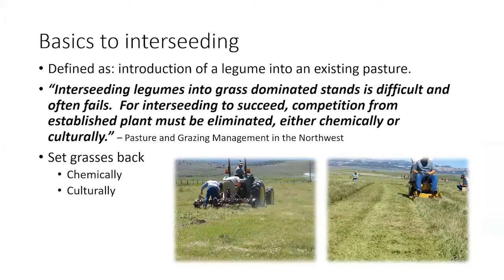Just some real quick basics of interseeding legumes, and I guess we probably just need to define it. I think you can interseed a lot of things into existing crops or pastures, but for us, we're talking legumes like alfalfa, bird's foot trefoil, or sainfoin, just to name a few. And we're planting them into an existing pasture.